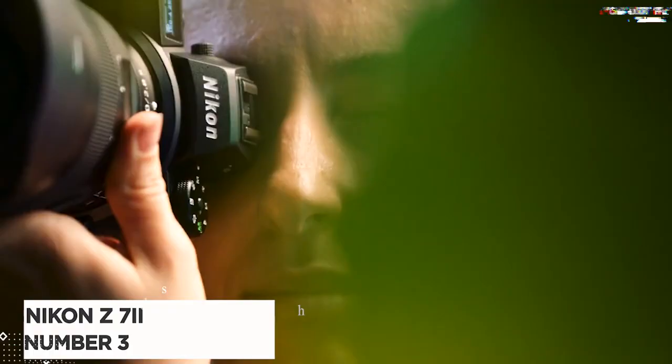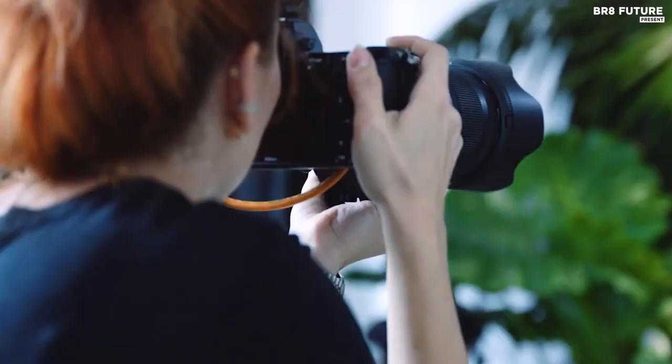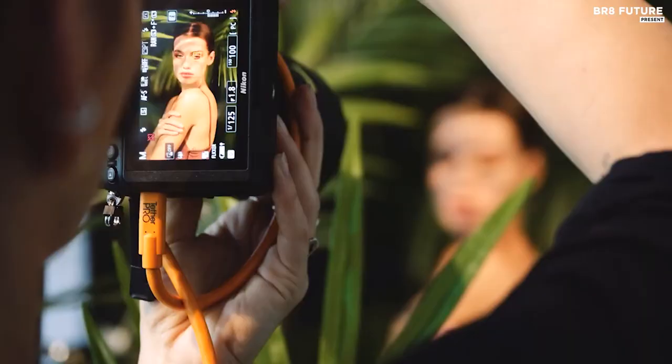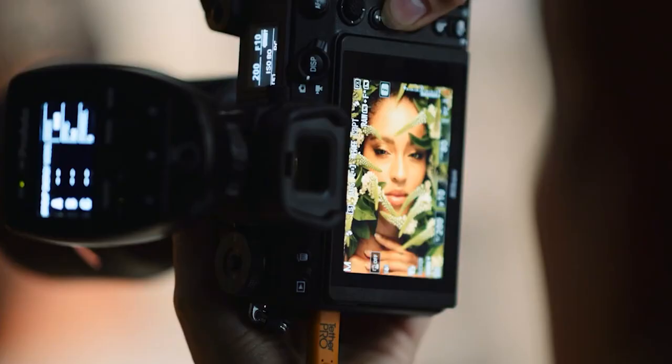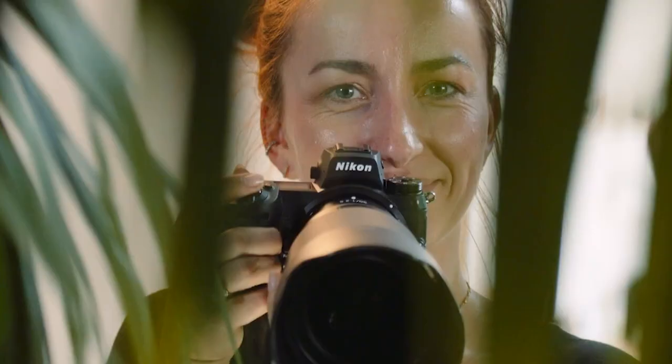Up next on our list at number 3, we have the Nikon Z7 II. This mirrorless camera offers a lot of value for your money, with a full-frame CMOS sensor that boasts an impressive 45.7 megapixels. While it may no longer be Nikon's flagship full-frame mirrorless camera, it still delivers top-of-the-line resolution and excellent sports shooting and video capabilities for everyday use.